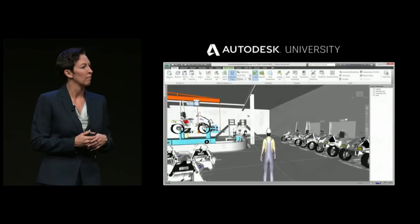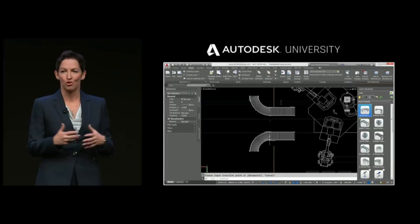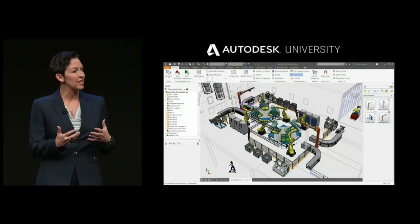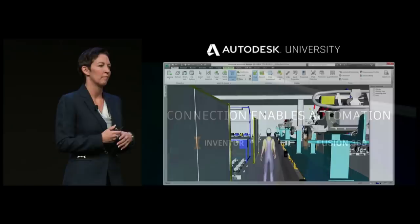We're also making it easy for manufacturers to understand how their machine will perform in a factory setting. If you haven't tried them yet, I really encourage you to try out the powerful factory design utilities available only in the collection. This toolset makes it easy to plan and validate factory layouts for efficient equipment placement to improve production performance.